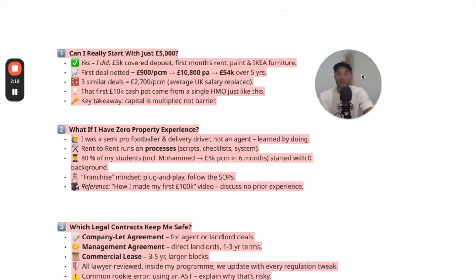So question 1, can I really start a rent to rent business with just £5,000? Well, the short answer is yes, I did, and many of my students have too. £5,000 is normally enough to cover your deposit, your first month's rent to the landlord, to get some paint and decoration done, and to buy furniture from IKEA. That's what the £5,000 will consist of normally. In some cases, you might go slightly over, maybe to £6,000, and in some cases, slightly under.